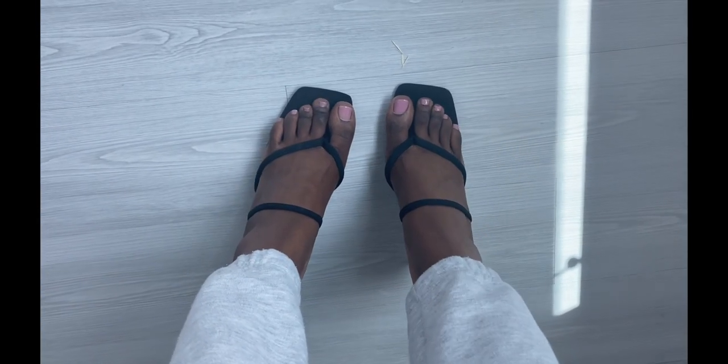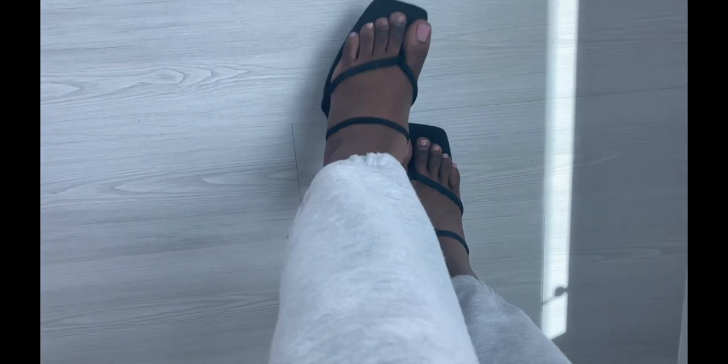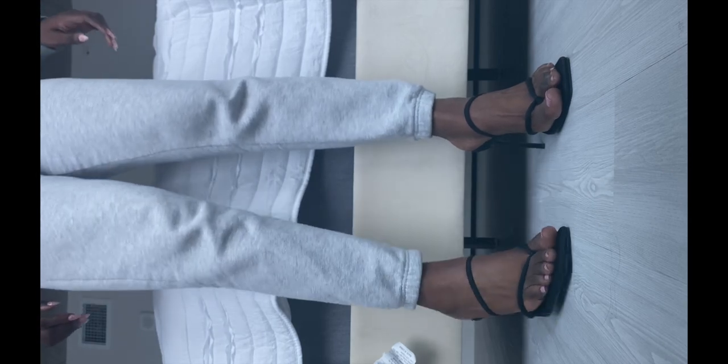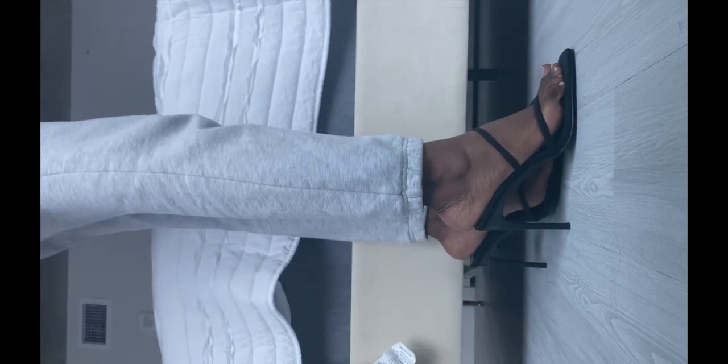They're a bit too small, like on my other foot. Let me show you guys. Okay, so they look like this. My feet are ashy, I know. But on this foot, my foot is hanging off. Let me see. Can you see that? Let me put my camera down. You can see it, but these are not comfortable at all.